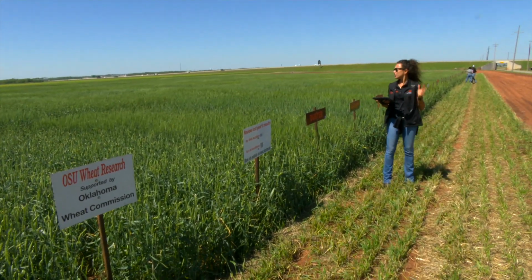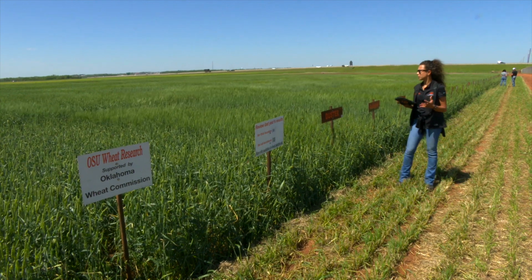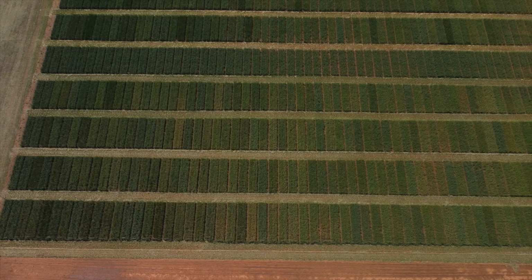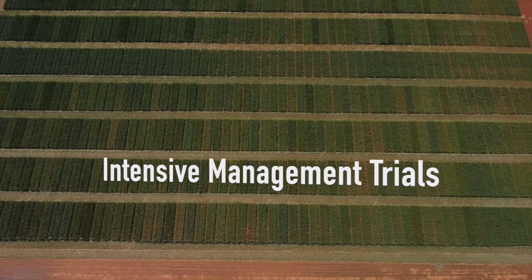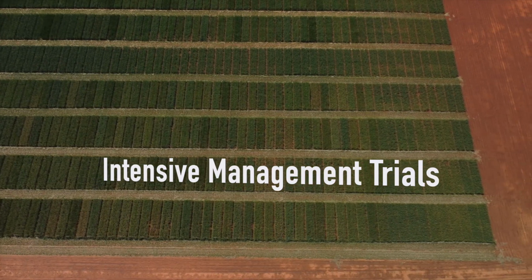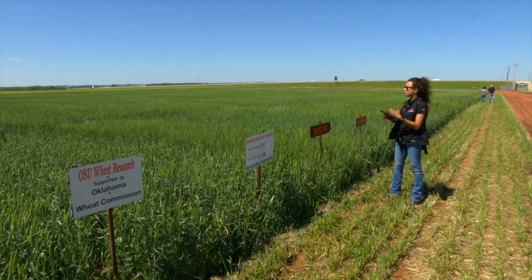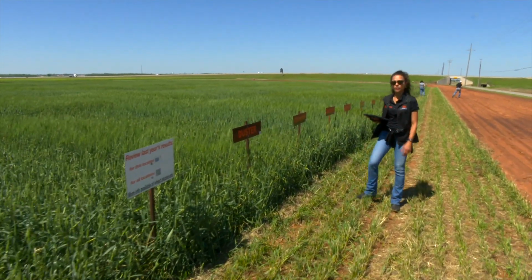So here at Chickasha, just to give a brief overview of the trial, this trial was planted October 23rd. Accounting for soil nitrogen, it had a total of 150 pounds of nitrogen during the season. Also, in the block behind this first range, we have what we call the intensive management trial. It received an additional 40 pounds of nitrogen and 2 fungicide applications. So it's a very good trial for you to see the disease pressure in varieties that have susceptibility to stripe rust, as we are seeing some stripe rust here today, and varieties that respond to the fungicide application. So just starting here with varieties from OGI.